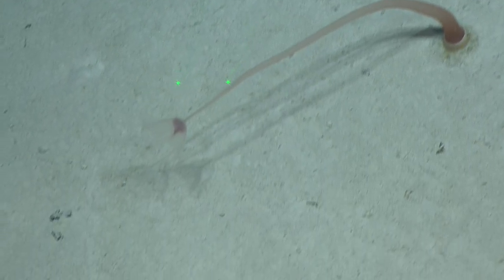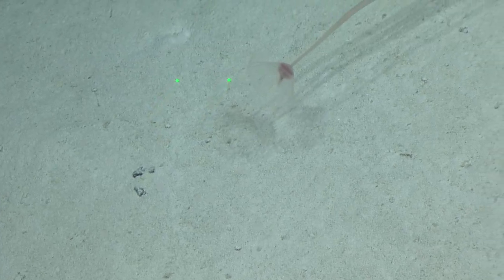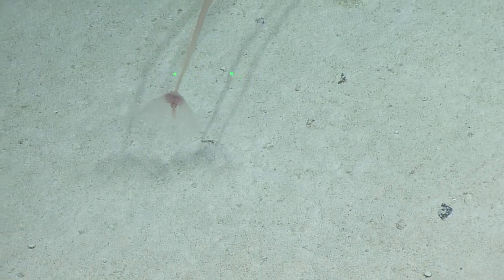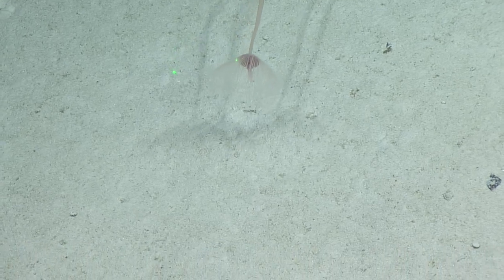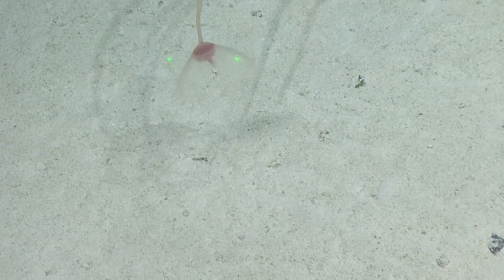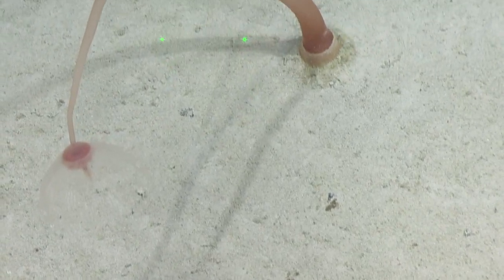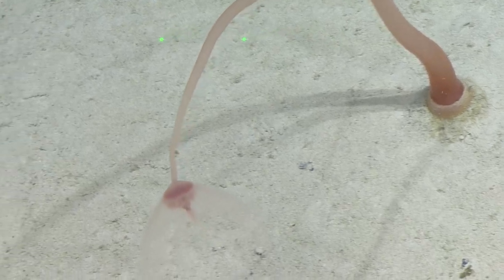I'd have to set the vehicle down to get a close up there. Want me to pay out a little bit? No, not while we're zoomed in. No, your payout's fine. It's kind of a moving target. Here we go. Created a little ROV wash there. Changing my heading around, the laterals reversed themselves.